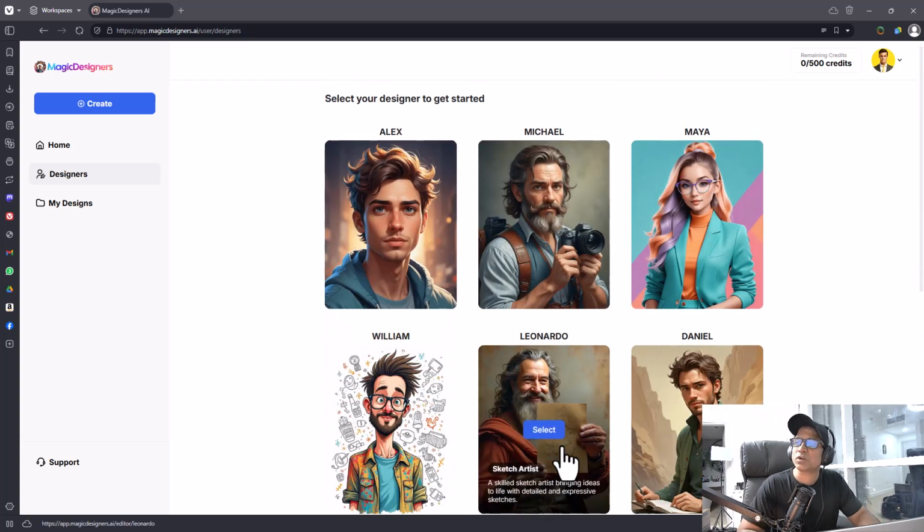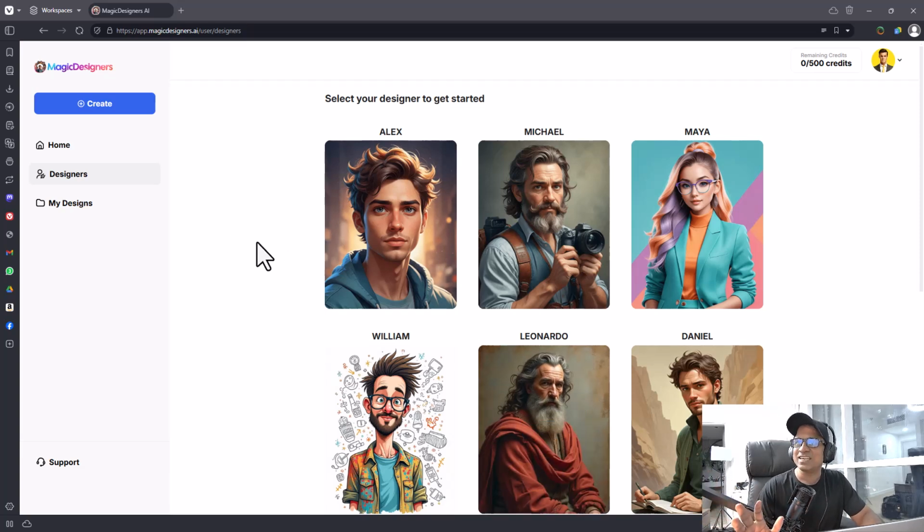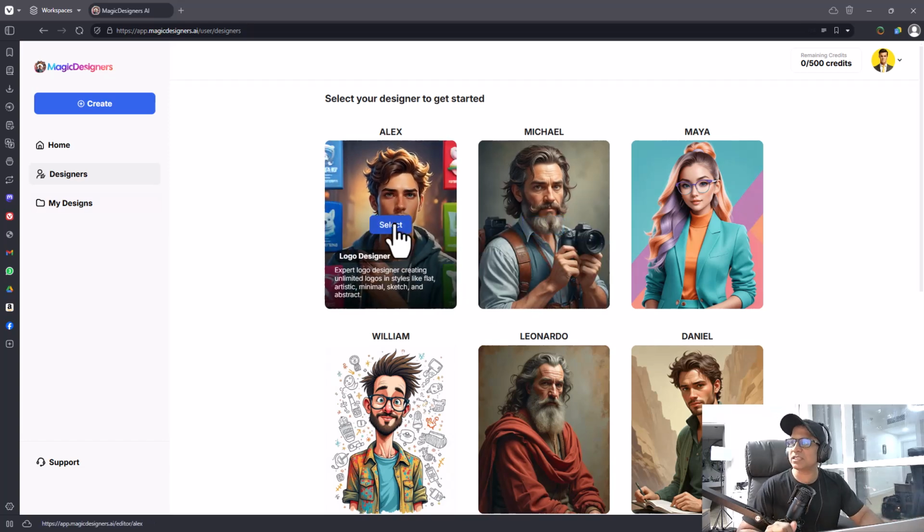So what struck me here is the software is pretty beautifully designed, and it looks like you will have a lot of fun using it. You also have this create mode over here. So if you don't want to use a particular designer, you can just click on create and it should do something. All right, so create also takes you to the same page, right? So it's the designers, it takes you to the designers, and then you gotta follow through with the designers. So let's get started with Alex.